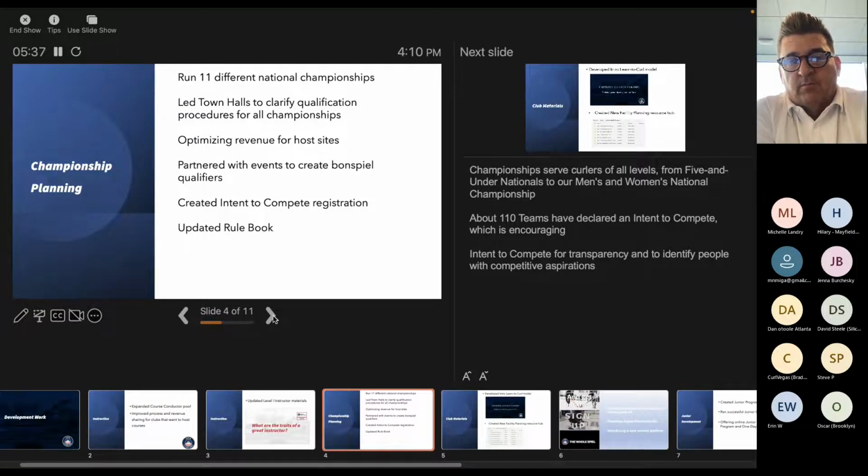But one of the things we're doing is working hard to help clubs optimize revenue. I've been on calls with Aaron Kaler, our events manager, a lot, and we tell people, look, if we're not delivering championships that make money for the clubs that host them, we're not going to have host sites. So we're working hard to make sure that those championships will, and we're confident they can make money for the hosts.